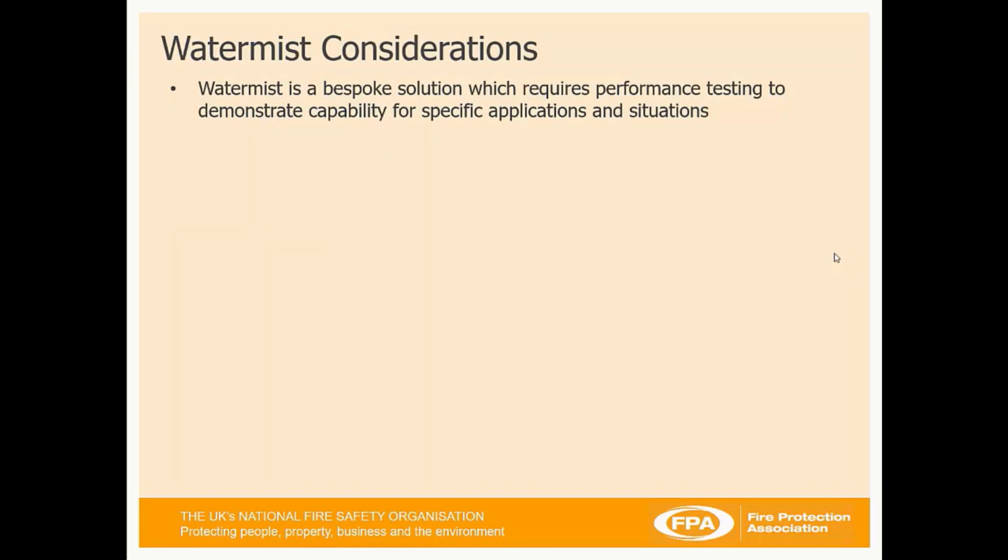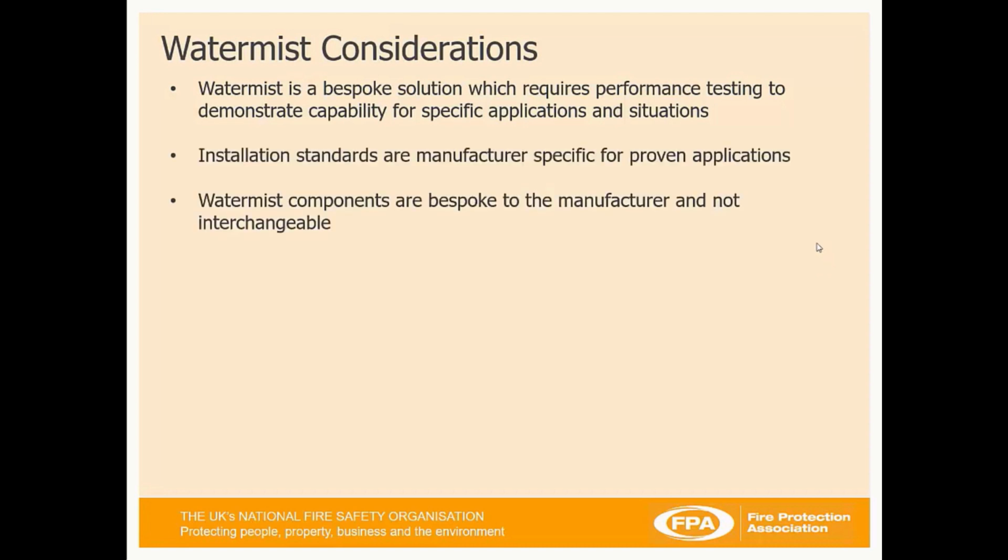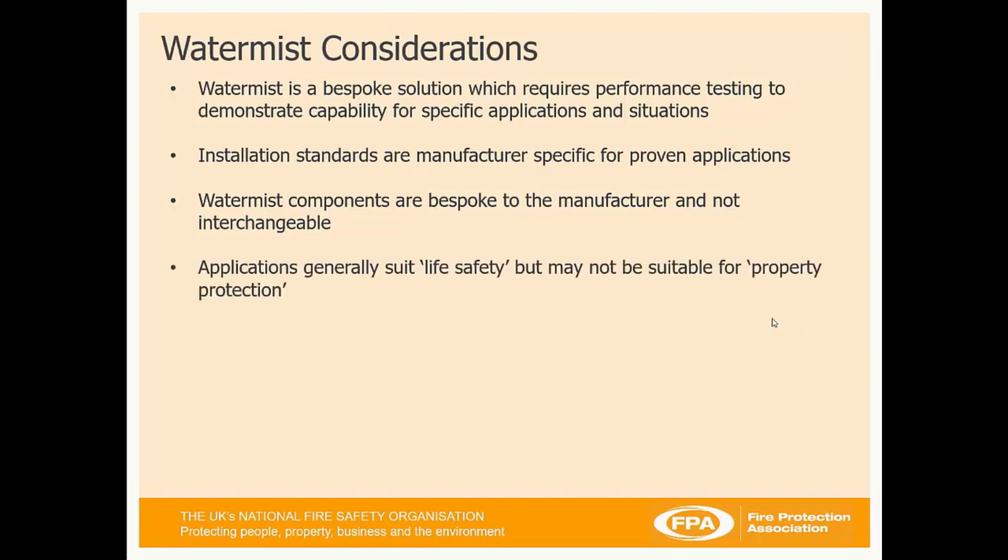So considerations with regards to Watermist. It's a bespoke solution which requires performance testing to demonstrate its capability for specific applications and situations, which means that there must be a test protocol for the application that you wish to apply Watermist, which is unlike sprinklers. Installation standards are pretty much manufacturer specific for approved applications, and Watermist components are bespoke to the manufacturer. So if you have a system from one manufacturer and you wish to modify your system, you must use that manufacturer's components rather than another manufacturer's, as they're not interchangeable.